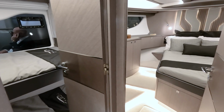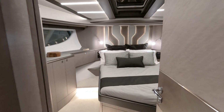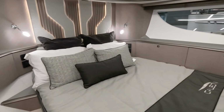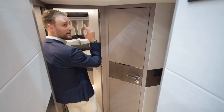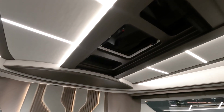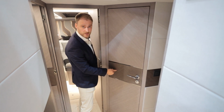Hanging storage, very important. We've got the VIP cabin forward, it's a double bed, really nice access. Hanging storage, of course, great windows, floods the whole area full of light. And they even have it above the bed as well. You remove one of the sun pads on the foredeck, and it floods the cabin full of light. I absolutely love these inlays in the doors as well.